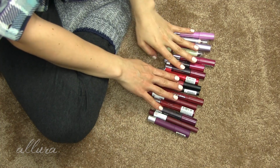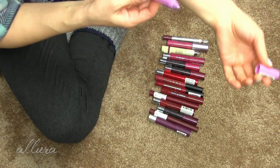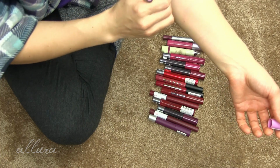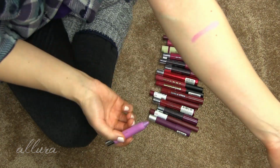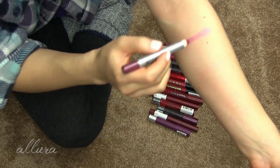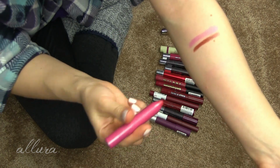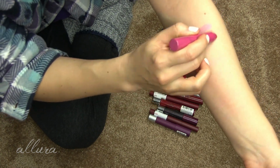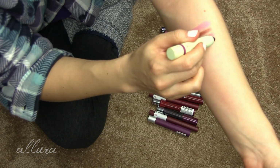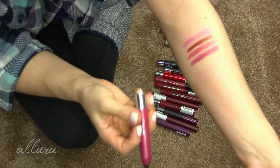All right, let's move on to more purple and berry shades. Revlon's Just Bitten Kissable in Darling. Whoops, that was off camera. So this is Darling. Stila Lip Glaze Stick in the shade Blackberry. Tarte's Lip Surgent in Pouty. Pixie Tinted Brilliance Balm in the shade number 8 Bitten Berry. Revlon Just Bitten Kissable in Smitten.